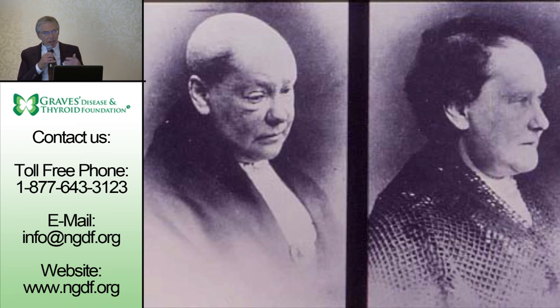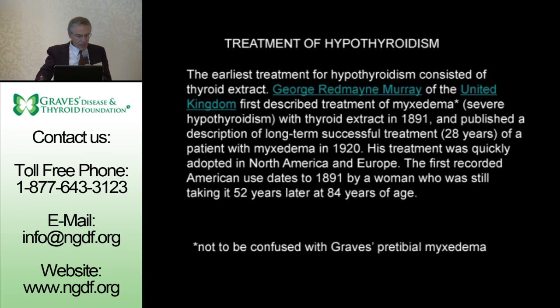And I think this might have been the second patient ever treated with thyroid hormone. You can see this dramatic lessening of her scalp hair loss. This patient was treated by Dr. Murray, an English physician, back in 1891 or 92, who first described treatment of myxedema, hypothyroidism, and published, I think, that particular woman 28 years later. And that treatment consisted of extracted thyroid, animal thyroid extract. It was such a dramatic response that he got from his first few patients that it was widely adopted quite rapidly.